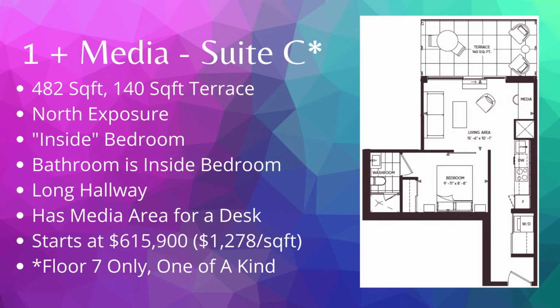This next floor plan is a counterpart to the one before, where the layout looks pretty much the same. But it has a terrace, which is very nice, which makes this a one-of-a-kind unit. Except I noticed something that I don't know if you would notice. This is 482 square feet, whereas the previous one was 535 square feet. And from afar, you're really not going to notice it. Even side by side, you don't notice the difference. It's only when you start looking at the numbers that you think, hey, this number is different.